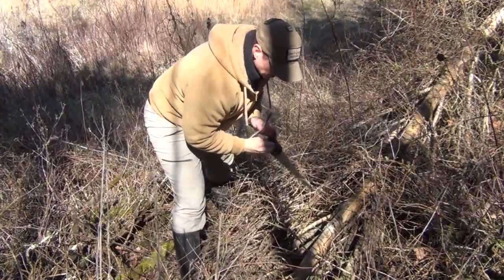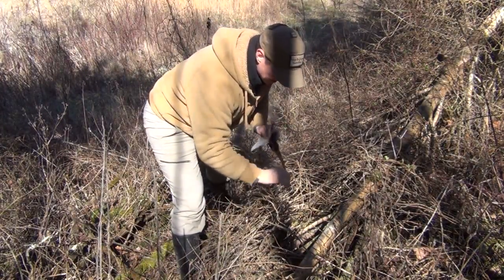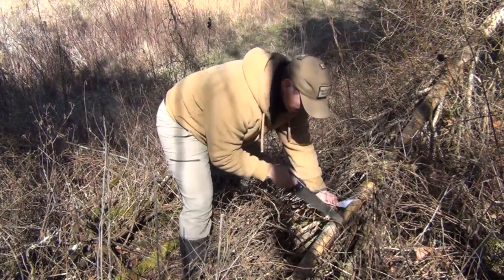Well, it's not the best saw, that's for sure, and it keeps wanting to bind up. It's a whole lot better than no saw at all.